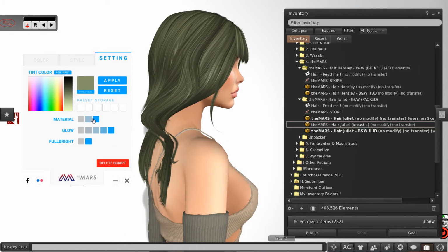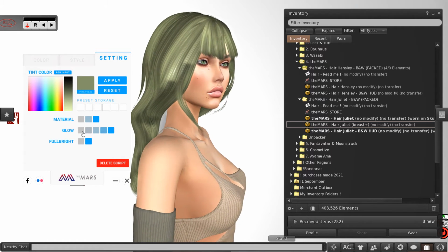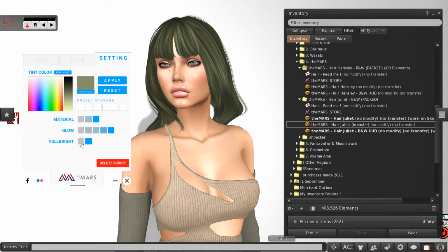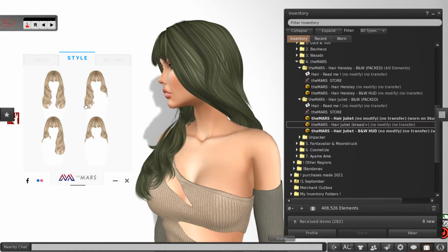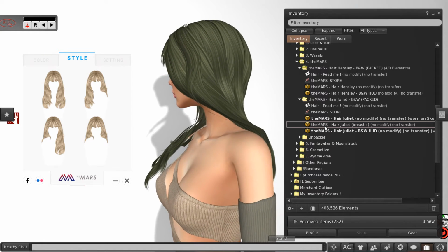Then you've got materials can be added. You've got glow can be added, which is fun for different sort of role playing. And then you've got the Fullbright option. You can also delete the scripts, which is really handy, especially again, role play sims often have limitations on what sort of scripts they'll allow onto the region.